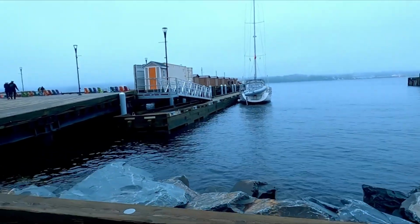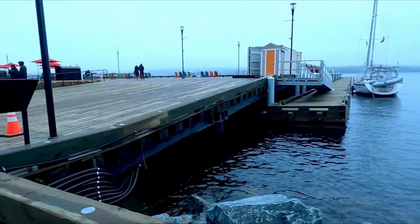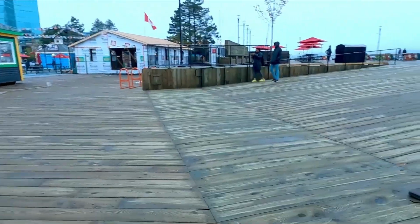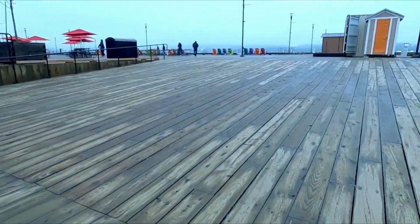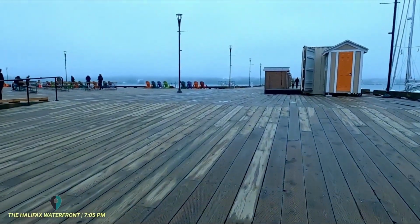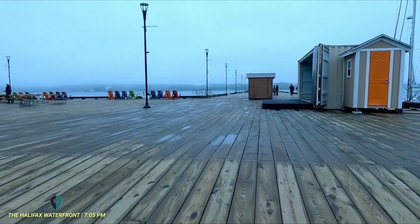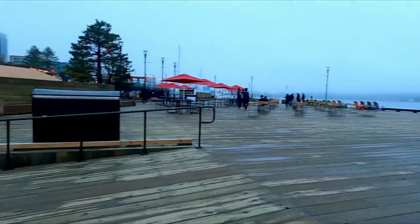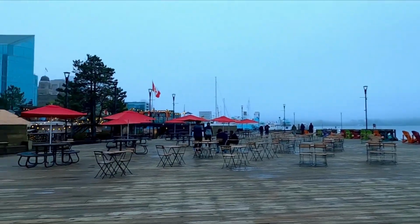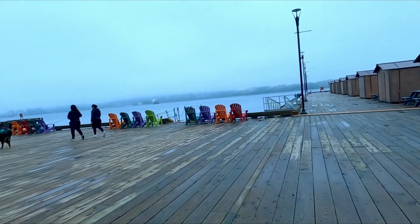One of the absolute best ways to experience Halifax is by taking a stroll along the Waterfront Boardwalk. Stretching over 3 kilometers, this scenic path hugs the edge of Halifax Harbor and leads you past some of the city's top attractions. From historic buildings and heritage ships to vibrant markets, museums, and monuments, there's something new to see around every corner. The views here are stunning, especially at sunrise or sunset, and the mix of history and ocean breeze makes it one of Canada's top waterfront walks.